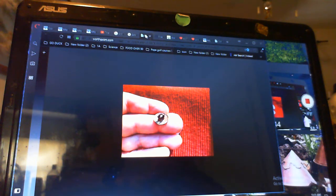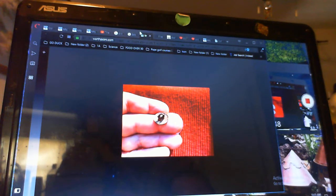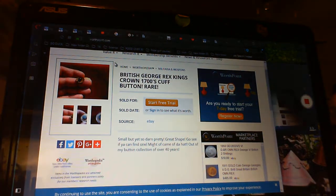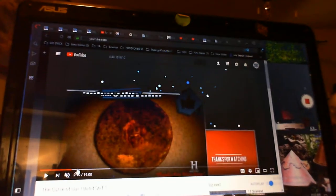But this one actually matched up to the same dimensions as the other one, and this one happened to be British, which is a British George Rex King Crown 1700 cuff button, and it is extremely rare. This one's already been sold. So that's what it matched up to from what I saw. You guys can do your own research on that one, but that's what I came the closest to for what they found.